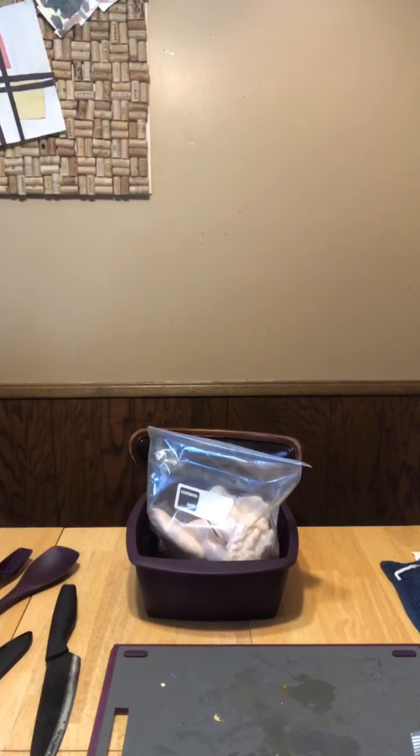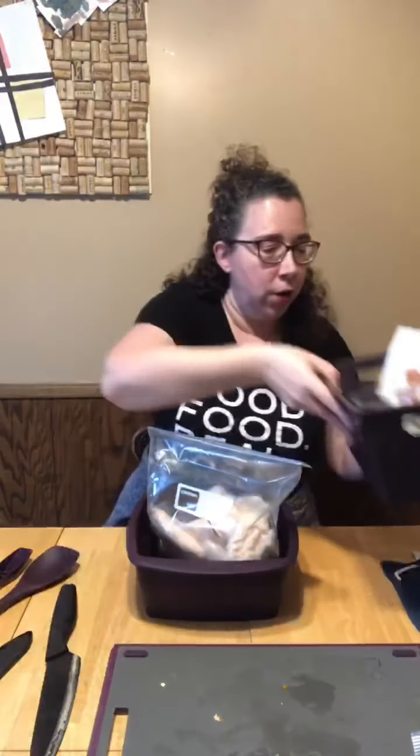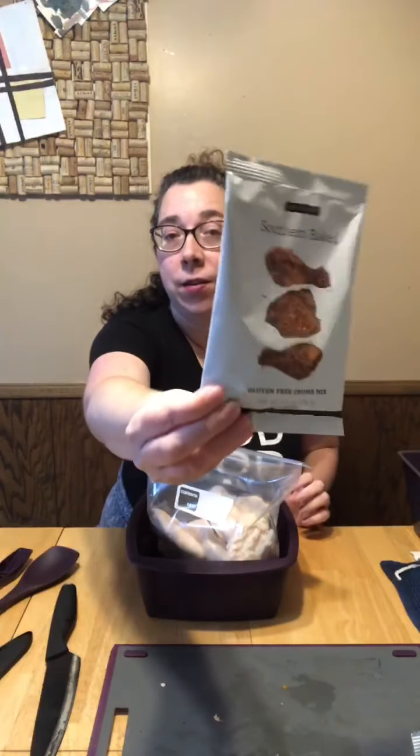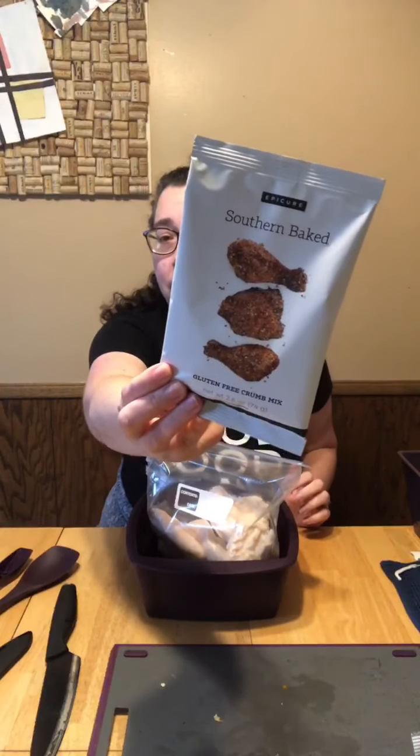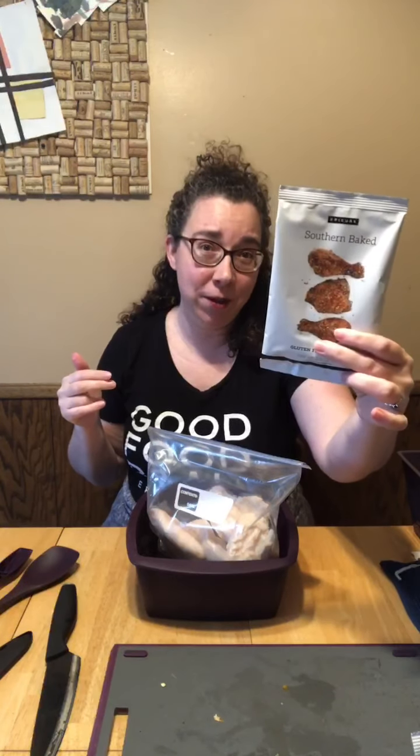I need my next set of products here. Switching it up. So this recipe calls for using some breadcrumbs. I'm going to use Epicure's Southern Baked, which is a gluten-free crumb mix. Everything at Epicure is gluten-free. I think I forgot to mention that. The entire catalog is gluten-free. So it's kind of awesome if you need gluten-free, or if you don't, these are just really delicious. So this is what I'm using for breadcrumbs, is our Southern Bake.